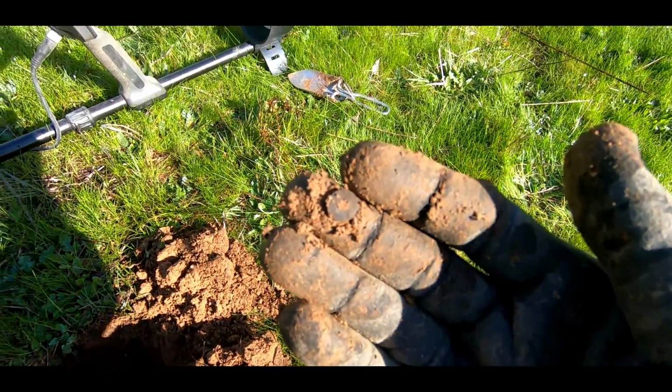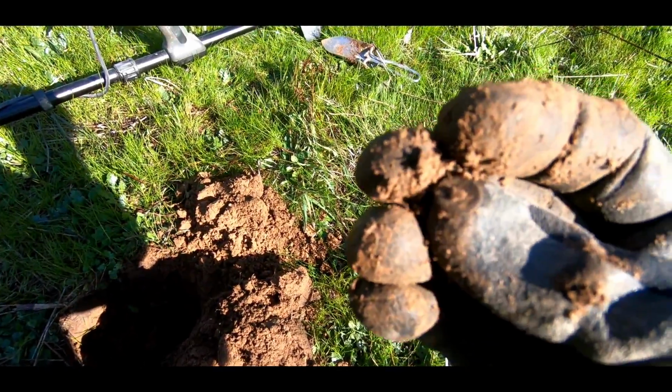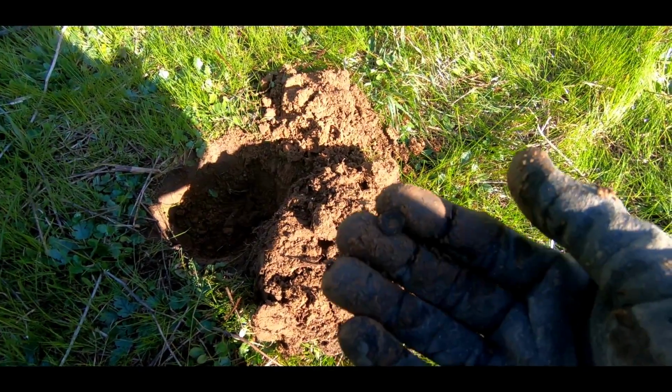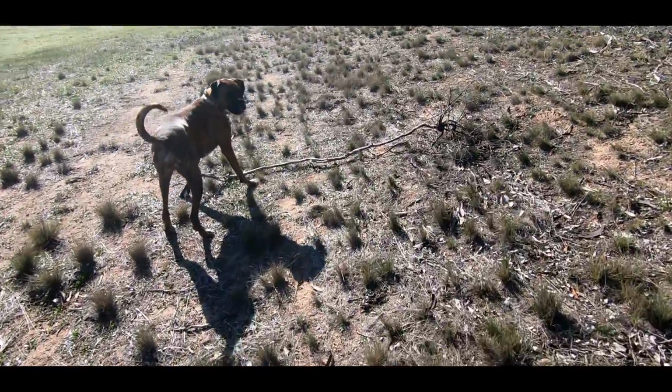I found a tiny washer. It was really deep and it just barely gave me a signal, but we found him. The Equinox is very good at finding small stuff like that. I wish I could say this was merch, but I just found this at Kathmandu and I had to buy it. There's quite some stick you've got there.